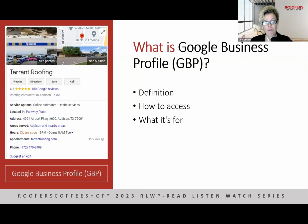So first of all, before we dive into a definition, I just did a real quick Google search before this started, just to see the number of people that use Google and what type of search engines they are using. And a stat from last month from Statista said that 83.4% of people use Google as their search engine. So this is going to make your Google business profile even more important. But start by telling us, what is a Google business profile?